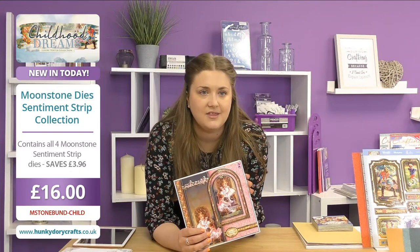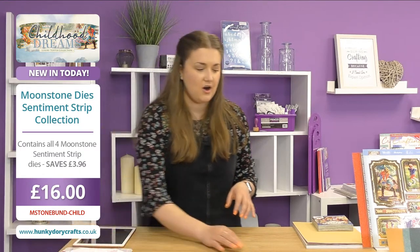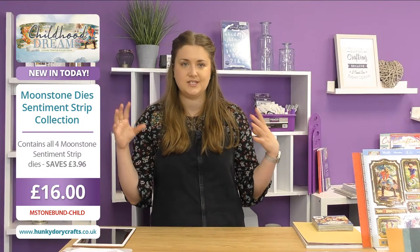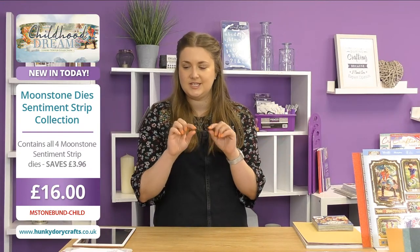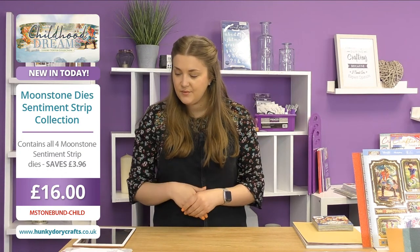I know. I think these dies are definitely going to be something that people get their hands on today because they are lovely. They're a great size. They fit great across lots of different sizes of cards. Maybe if you wanted to elongate those lines, you could do that with your knife. You could fussy cut around it so it fit on bigger cards. But that's everything we've got to show you.